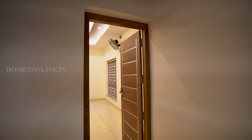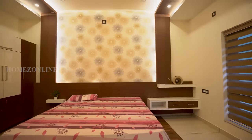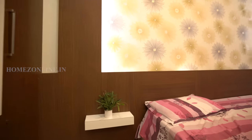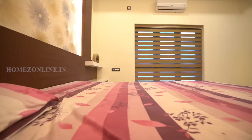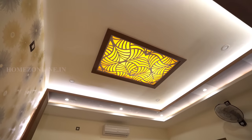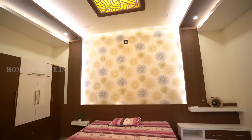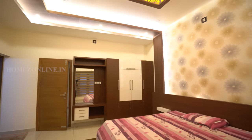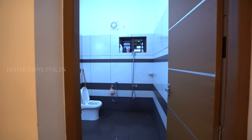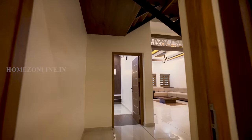Checking the second bedroom, we see it is almost the same as the previous one. Here also a cot and wardrobe are arranged. It is the last bedroom on the ground floor.